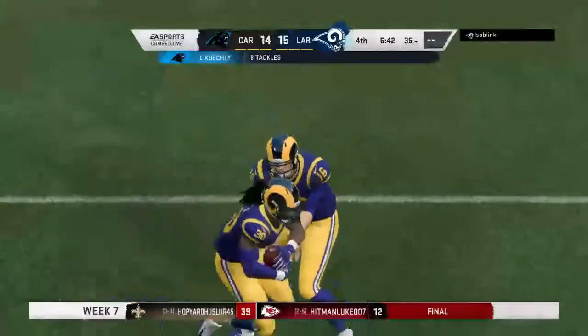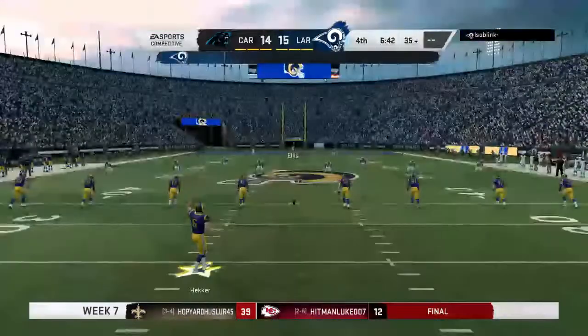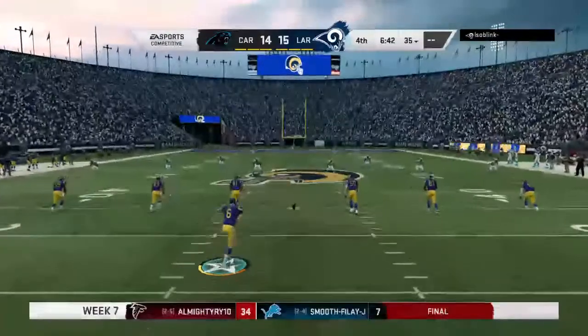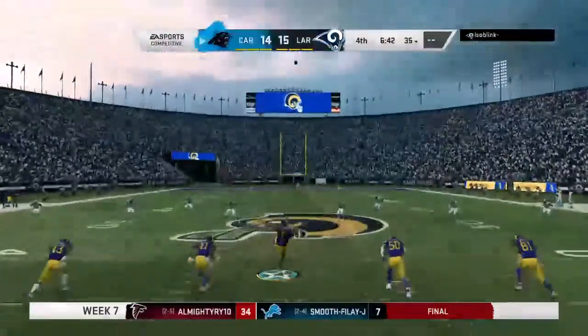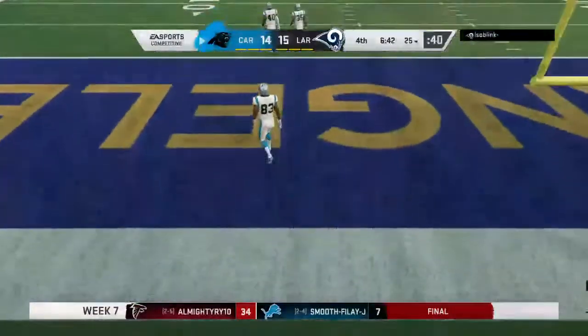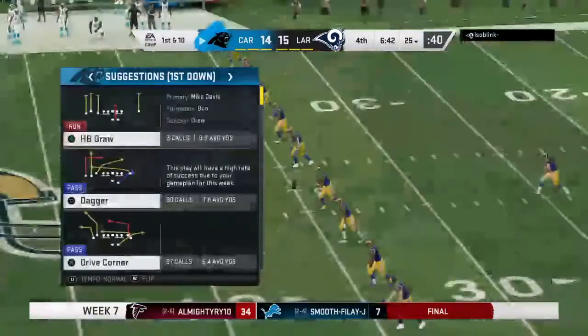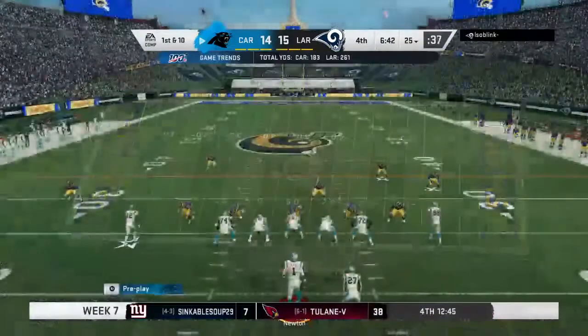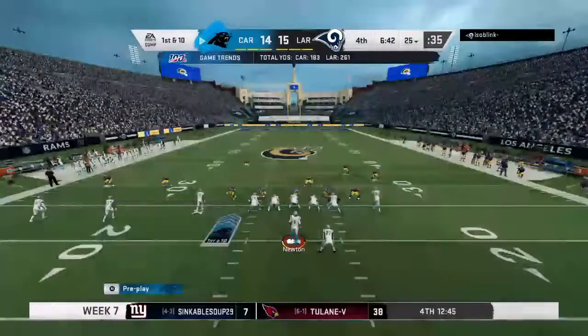And he will not get there. He comes up short. And they're unable to push this lead to a field goal as it'll remain a 1-point game. And they will not get a chance to return this one as it's through the end zone for a touchback. The Panthers out there and ready to begin their next drive.